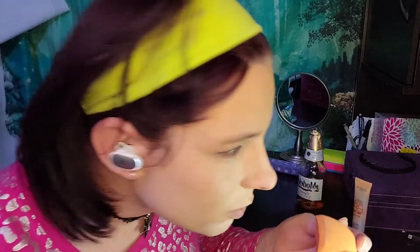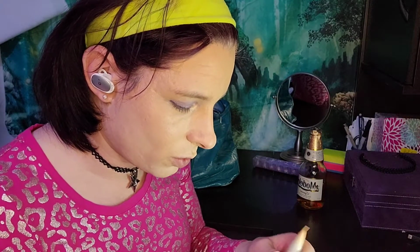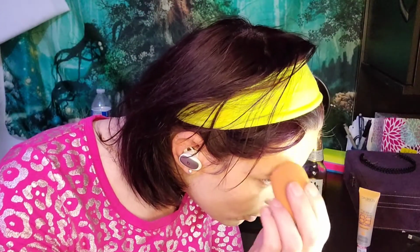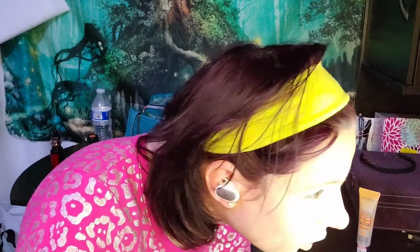Now on your forehead, where you have these creases and wrinkles, what you want to do is work it in. Now I see a few places on my face that could use a little bit more, but if you're using this Magic Skin Beautifier, you've got to be careful because it dries pretty quick, and it's not really malleable at all after that.